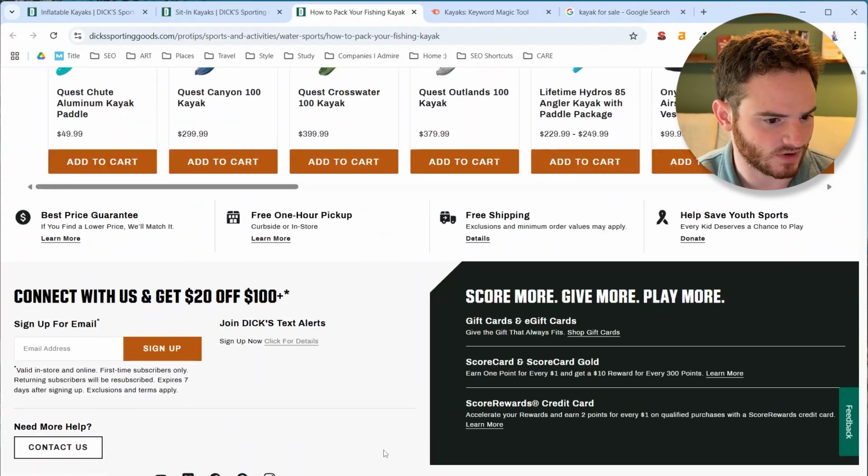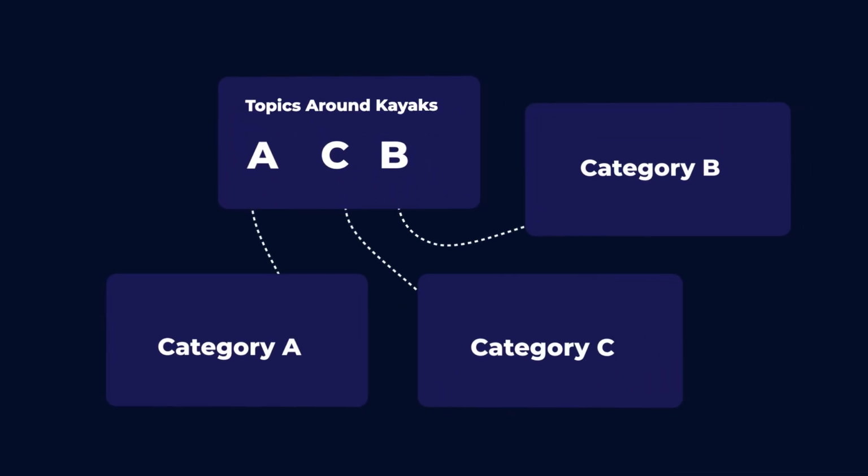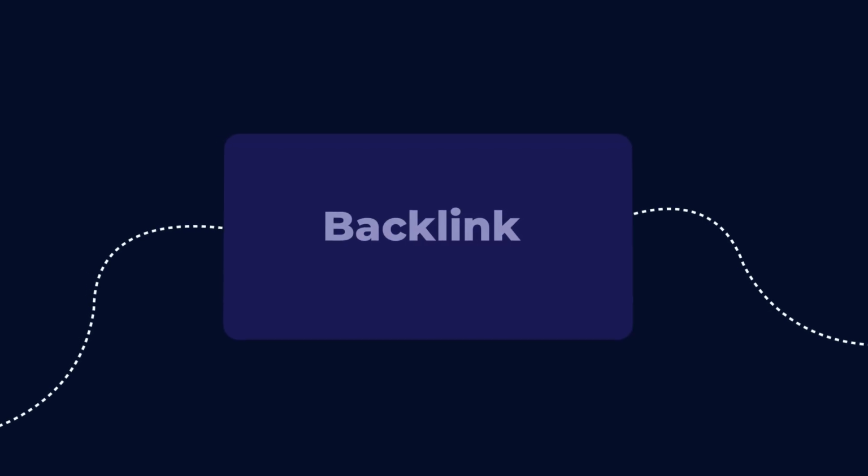It doesn't look like this one links there too much. And so they're using this blog strategy to just write about different topics around kayaks and then link to the category page. Okay, let's pop over to Ahrefs and take a look at their backlinks on this kayaks page.